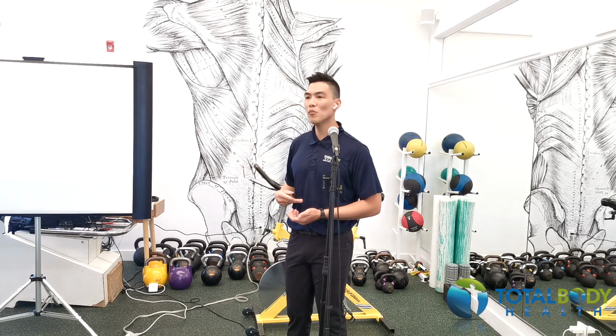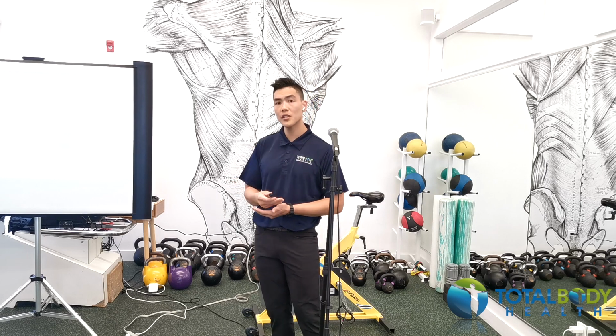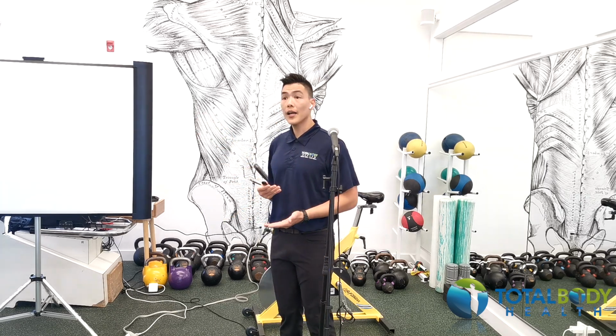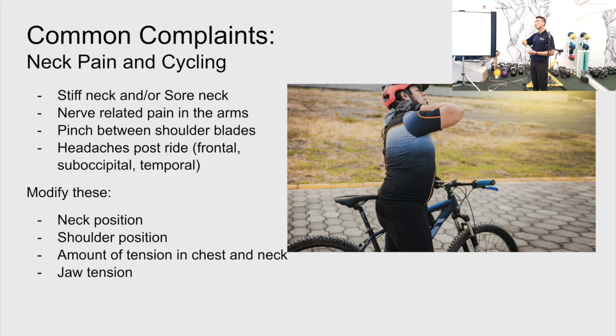So we'll start first with a top-down approach. Common complaints associated with cycling, specifically in the neck, outside of just neck pain, so we'll dive a little bit more into detail. For example, in the clinic here, I see a lot of individuals who suffer with either a stiff neck or a sore neck, typically during their rides or at the end of their rides. Some may also complain of nerve-related pain in the arms. When I say arms, the nerve-type pain or sensation can start from the shoulder, move into the elbow potentially, or have some numbness, tingling, or potentially even some weakness or a throbbing, aching sensation into the hands as you're riding, whether it be mountain bike or road cycling, depending on the position of the bar that you have. Some also complain of a pinching sensation, almost like a stabbing sensation in between the shoulder blades while you're riding or during your ride.